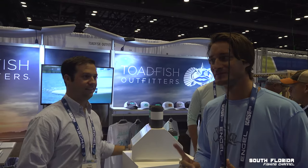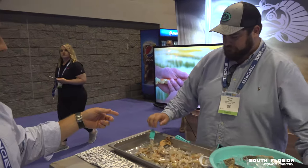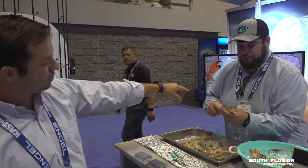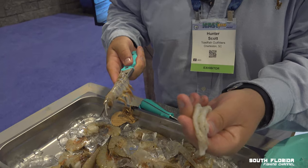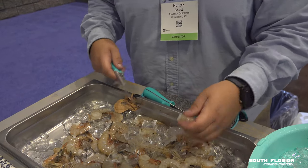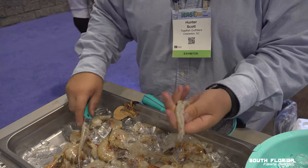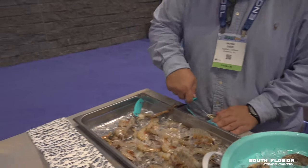And also, seafood time. Yeah, come over here, check this out. So we got Hunter back here. Hunter's showing off our shrimp peeler. So this is our Frogmore shrimp peeler. This peels, deveins, and butterflies shrimp at the same time, so you're gonna get in tight there. That fast, you have a peeled, deveined, butterflied shrimp ready to go. Obviously, you guys know about the oyster knives, we're shucking oysters, and every product we sell, we're giving back 10% to restoring oyster beds, and that's what it's all about. Clean water, having fun, and eating seafood.